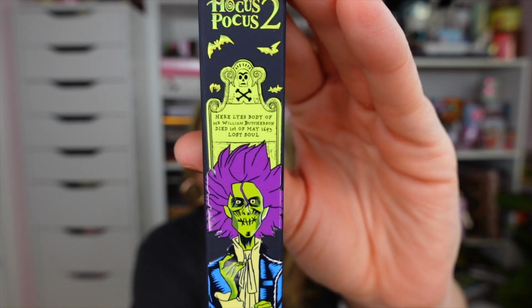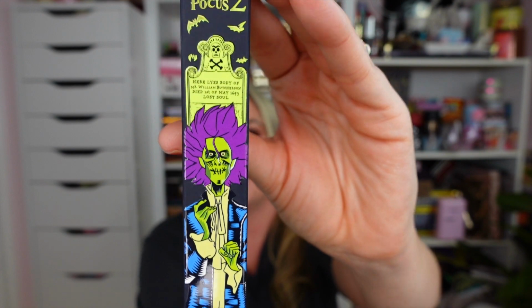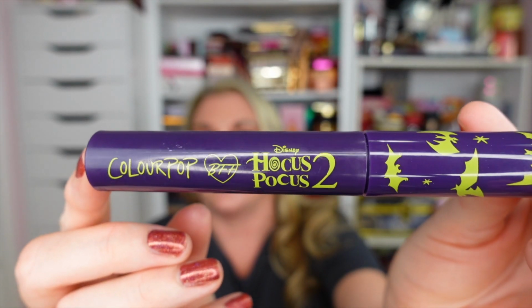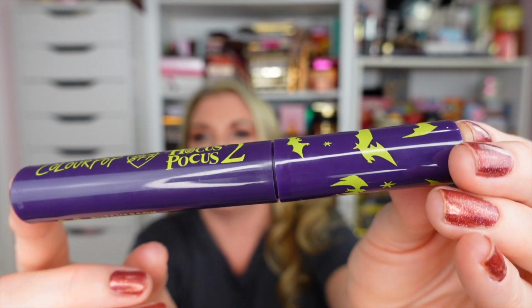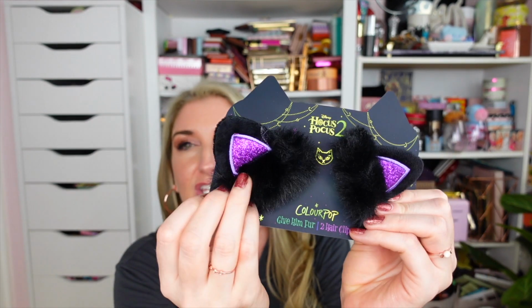And then we've got the Butcherson BFF mascara representing Billy Butcherson. Very, very cute. And here is what the mascara looks like. And I believe the mascara is in a plum shade, so I'm really excited to try it out. And then finally, we have these little cat ear hair clips. Very cute. So that is it for the Colourpop new releases that I have either received in PR or have purchased myself.